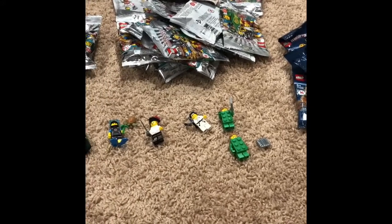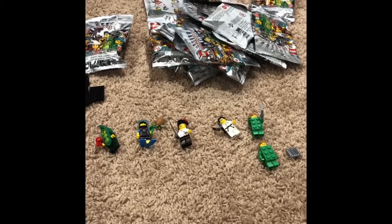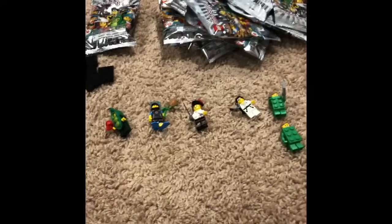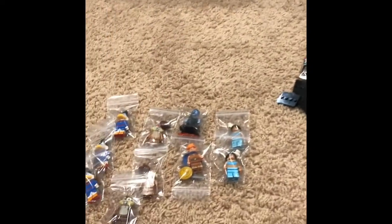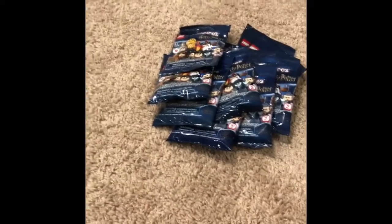So I decided to run an experiment last week when I started to notice that the minifigs were selling pretty quickly, and that was buying brand new minifigs in their bags, like this. This is the new Harry Potter ones. They usually retail for $4.99, and I found them at a decent price. My only concern were the sellers feeling the bags and taking out the good ones and leaving you with the non-valuable ones, the ones that are more common.